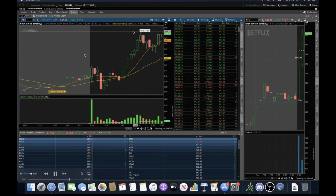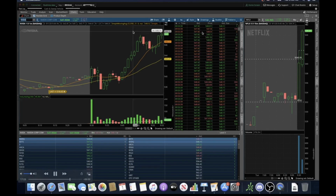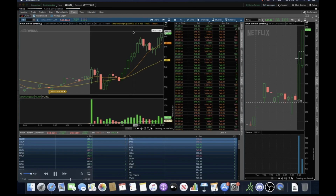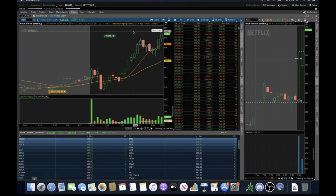So right here, I'm waiting for NVIDIA to break that 547.89 high, start to see it printing on time and sales. It breaks it, I put an order in on NVIDIA, it doesn't get filled the first time, so I put another order in. You're going to see me cancel this order and then put another one in. So I did miss a little bit of it because with Thinkorswim, the delay in the order fill is pretty annoying.